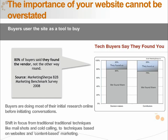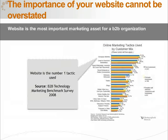What's interesting is that this whole journey of finding the right vendor through the buying process is being driven by the buyers. And we're seeing that the website quite often is the most important digital marketing asset being used to drive the buying life cycle. The website is being used by marketers to engage with the audience, and that's where a lot of the focus and the investment goes. So the importance of the website cannot be overstated in that regard.